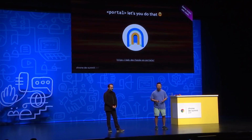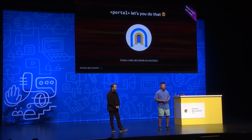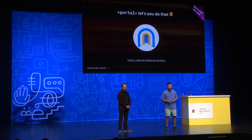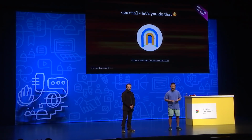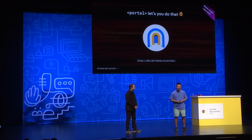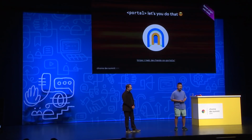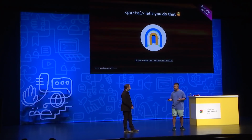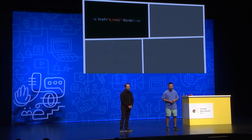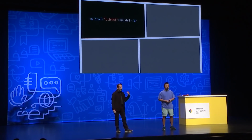It's called Portals. We gave a teaser during last year's CDS and showed off our seamless vision at I/O this year. The feedback from the community has been amazing, and the team has made significant progress for enabling same origin use cases, which will be our focus for this talk. So, Kenji, could you please give us a high-level pitch on what Portals are? Yeah, sure.